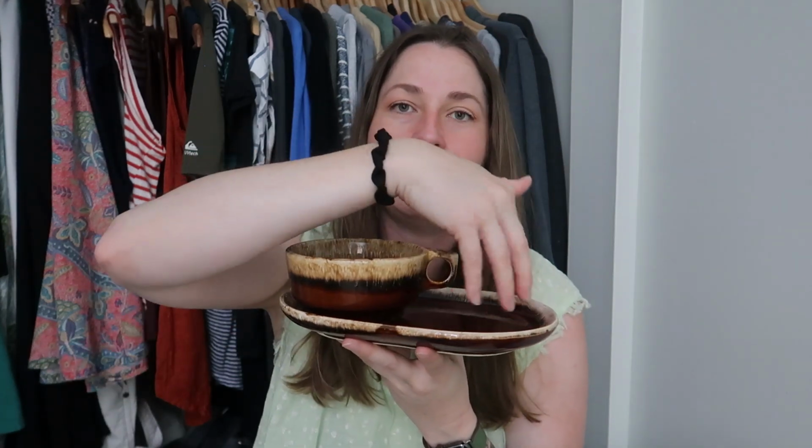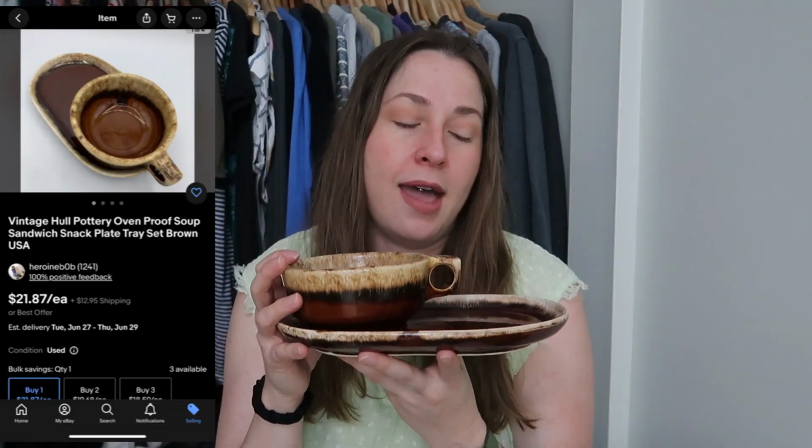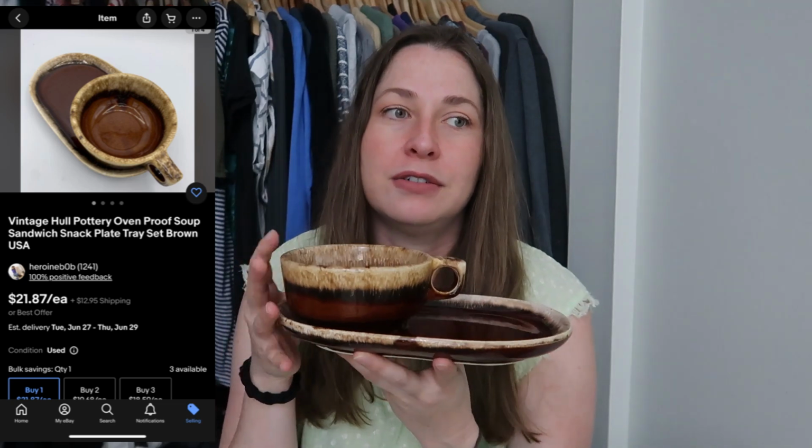So this is Hull, and I saw this down at the bottom. And this snack plate set, the soup snack plate, so this is like for a mug of soup, and then you can have like your crackers or bread or whatever. They had marked at $3, so $1.50 for each item. And these are selling as a set for like $24 a piece. I actually picked up 4 of them, but when I went to list them, I realized one of the mugs had a crack going through it. So I listed 3 of them. So I'm out $3. Oh well. I could just sell the plate without the mug, but I will wait until these sell before I do that.